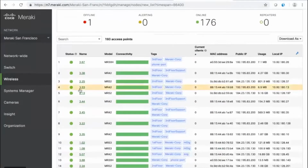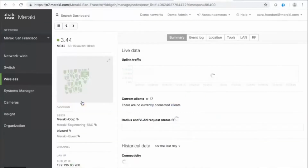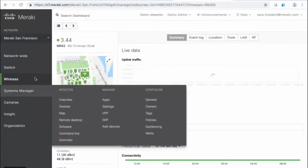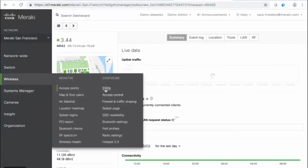So now we're just going to dive into one of the APs here so we can show you what we've configured for this access point. And then lastly, we're going to go into SSIDs and firewall and traffic shaping on the access point.